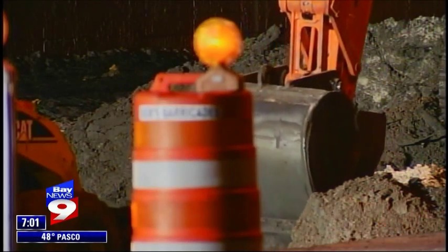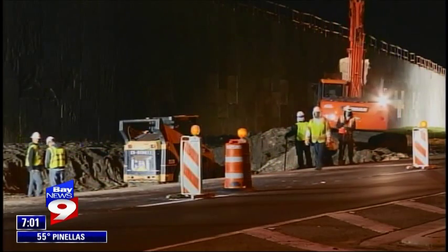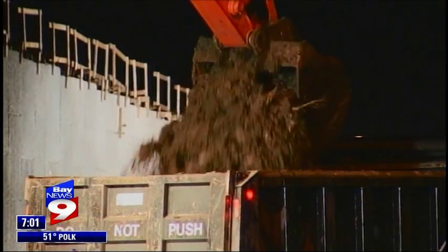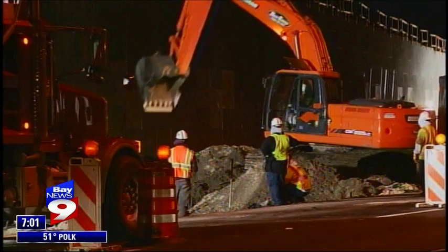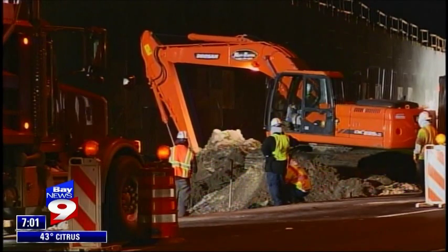The DOT says crews out here are still doing core samples of the dirt as they dig down. So far, they have removed about 3 to 4 feet of dirt. That's how deep this gasoline managed to seep down to. Obviously, a big accident out here yesterday, though.